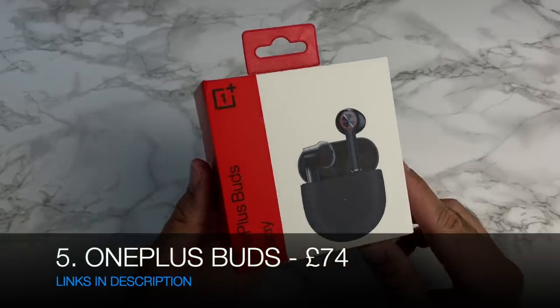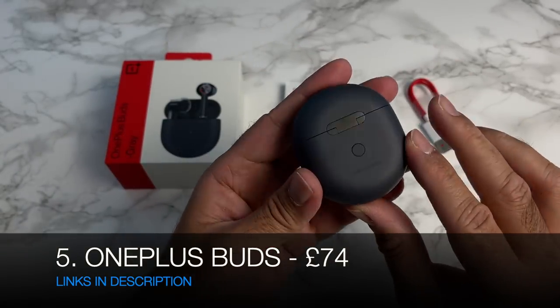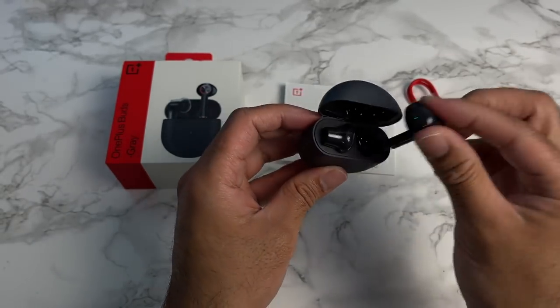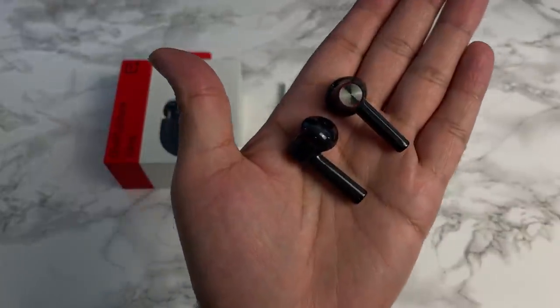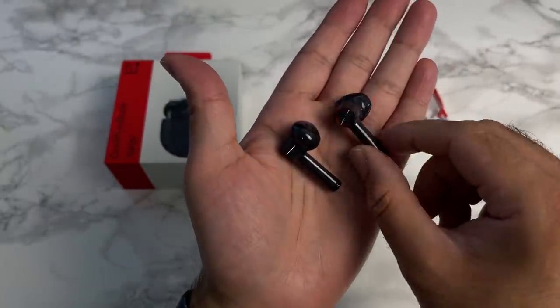So here we have the OnePlus Buds in grey. So straightforward design, rubberized texture, plastic case. You've got a button on the back, USB-C port at the bottom. And when you open them, you'll be presented with the earbuds themselves. So I never really got a chance to review these, so I thought I'd pick them up for the Coolest Tech Special. Now you've got 13.6 millimeter dynamic drivers.